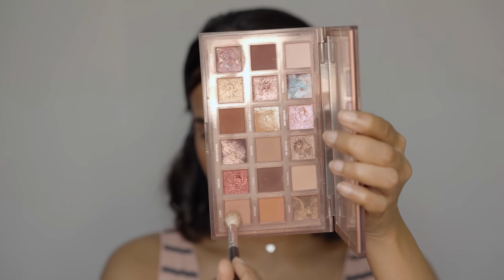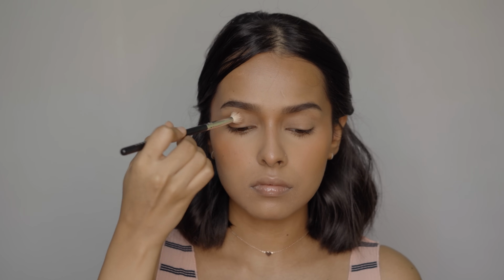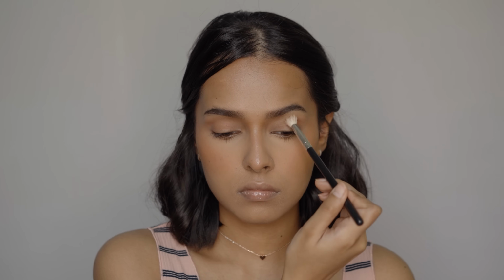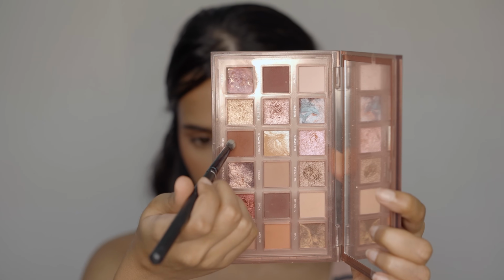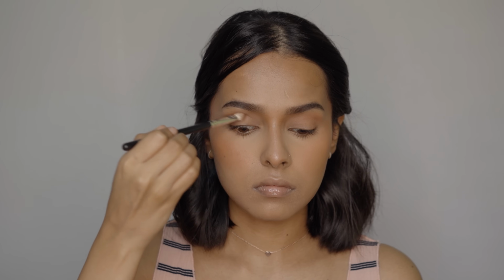Then I'm using a couple of shades from the Huda Beauty Naughty Nude eyeshadow palette and I'm applying it in the crease and outer corner. I'm going to make this part as short as possible because the video was mainly about the Blue Heaven products, especially their base products, their new launches, but my eye makeup turned out to be really gorgeous today, so I want to show you how I did it and what products I used.